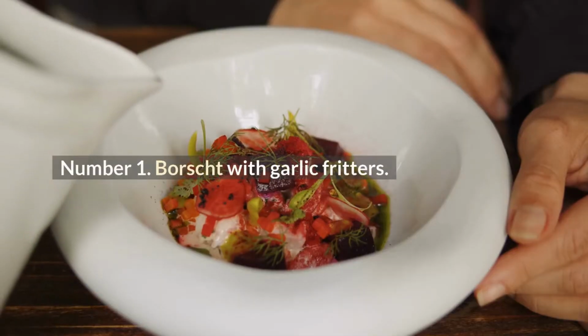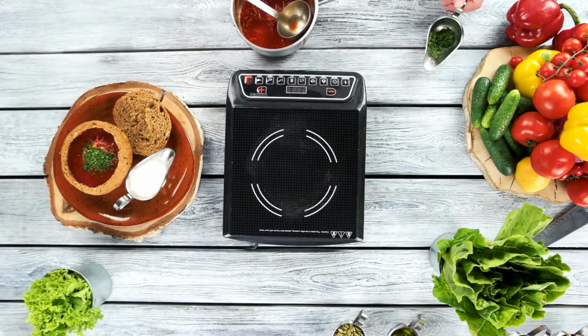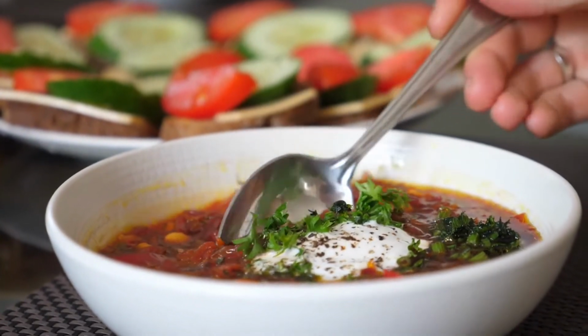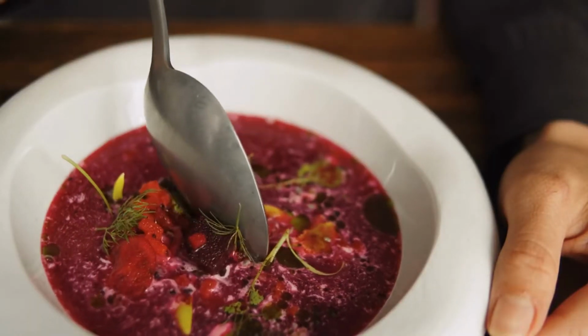Number 1. Borscht with garlic fritters. A variety of ingredients are frequently used in Ukrainian recipes. Borscht is a good example of this. This meal originally had 30 ingredients, but that number has naturally dropped with time. The technique, on the other hand, hasn't altered.